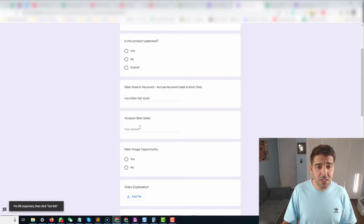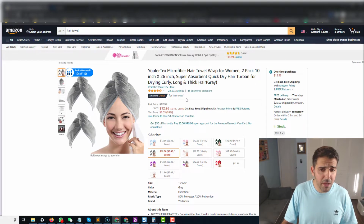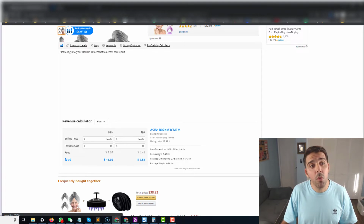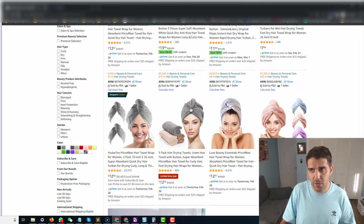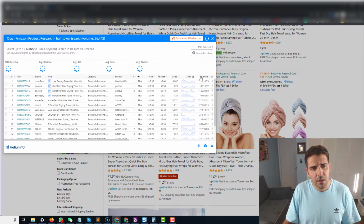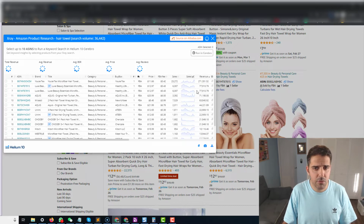Then I want to choose who the Amazon bestseller is. Bestseller for me does not necessarily mean that they have the bestseller badge, but who is selling the most for that product, as far as revenue. So we're going to run the numbers, wait a minute for it to load and finish. It might take a second or two.